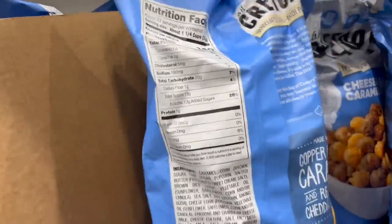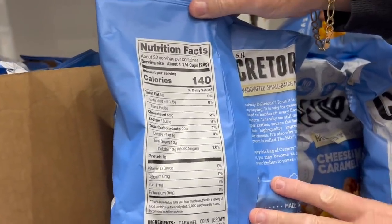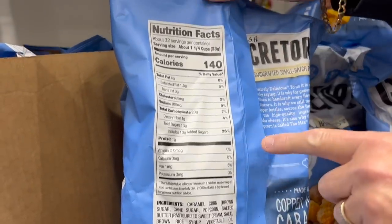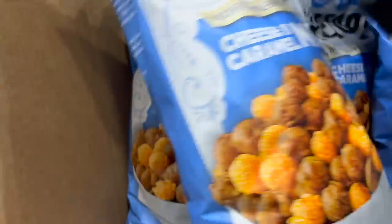Wow. And the calories on this, the serving size and everything? Hang on. There we go. Not bad, actually, but look at the sugars. I know. It's all about the sugars. Yeah, you do get a cup and a quarter per serving size, so there you go.